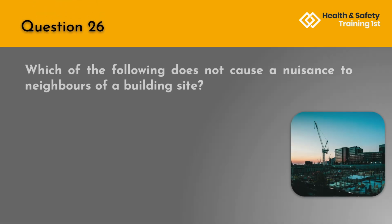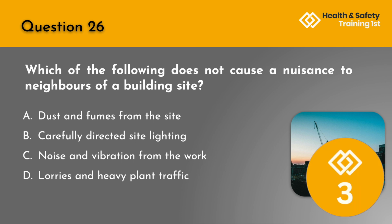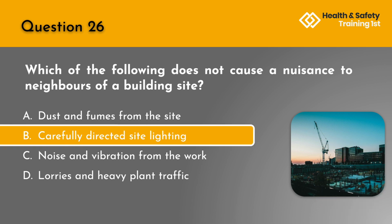Question 26. Which of the following does not cause a nuisance to neighbours of a building site? A. Dust and fumes from the site. B. Carefully directed site lighting. C. Noise and vibration from the work. Or D. Lorries and heavy plant traffic. The correct answer is B. Carefully directed site lighting.